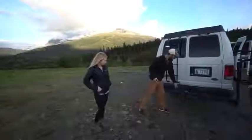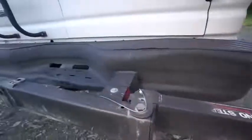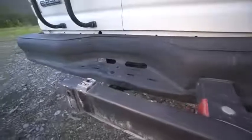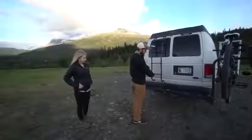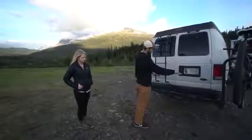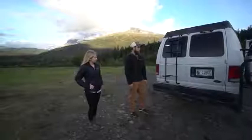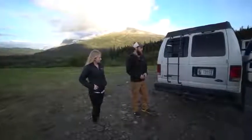This actually mounts onto the hitch here. I did weld this additional support bracket here just to give it a little extra, to counter that leverage, because it's a lot of weight and it hangs out pretty far, just to be putting all that torsion on that one point there. So that helps stabilize the whole system.